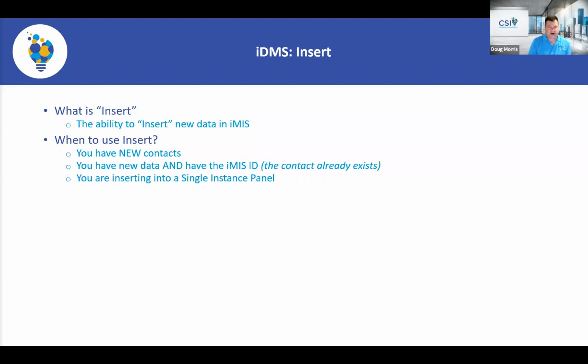Or even if you're on EMS, the fancy new single instance panel, that should say standalone panel, JT. We got to fix that. Australia, if you join us for our Australian webinar tonight, that'll say standalone panel, right, JT? And so JT's adding notes.